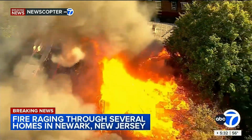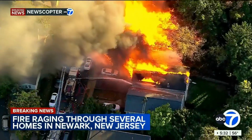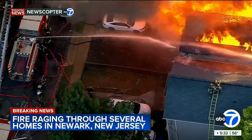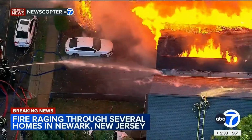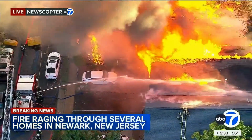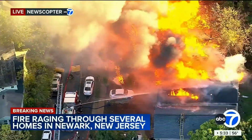And look at this. It's almost hard to see how many houses there are that are on fire. There are four that we can count. You can see them trying to put water on that fifth house to try and salvage it. But any residents in this area have had to be evacuated at this point. There's no question. And you can see how much the wind is affecting these fires. It's going right there. Those cars are going to get hit if they're not careful.